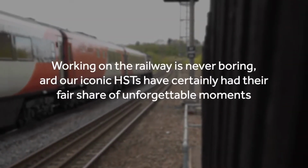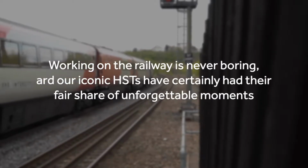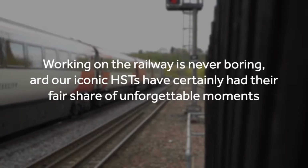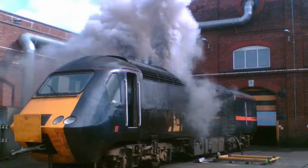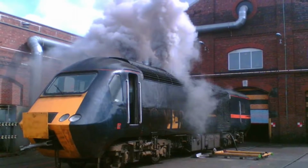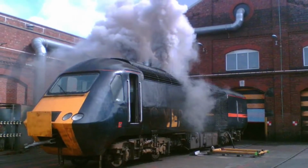Working on the railway is never boring, and our iconic HSTs have certainly had their fair share of unforgettable moments. For once in my life, we pressed a button and the thing started up first time, which normally never happens with an HST. You normally get a big bang and a flash and you think, hey, what have we disconnected wrong here?